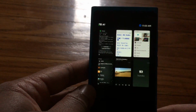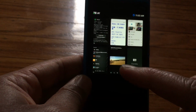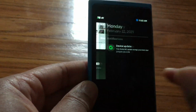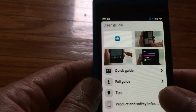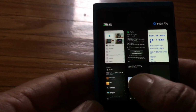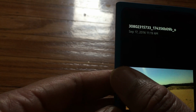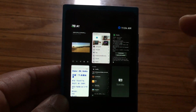This is kind of like the multitasking app switcher here. So you have the apps that we opened up so far. You can just switch between them. Let's see if we can go back there. So it takes you back to the app that you just were located at. I think this works really well. It takes you right back to the state that you were left at when you were last in that particular app. That works really well.